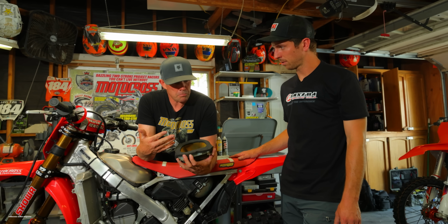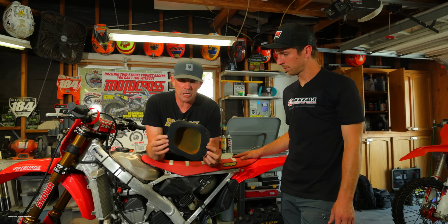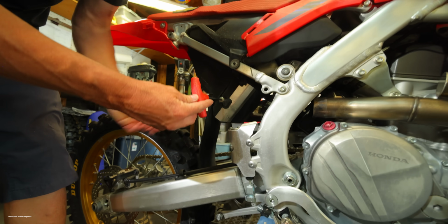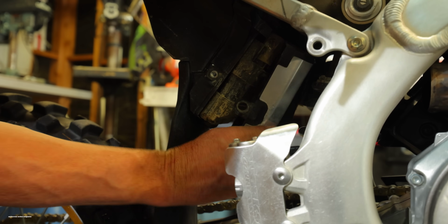Like Josh said, does pretty good, not dropping dirt into the air boot by the position. But this filter can leak dirt, and you need to pay attention to it by how dirty it gets in your motos. So we're at the bottom of the air box. You had to remove the muffler to get to the Allen, which pops the plastic clip where the black box is on this bike. And as you can see, we rode a mud race this weekend.